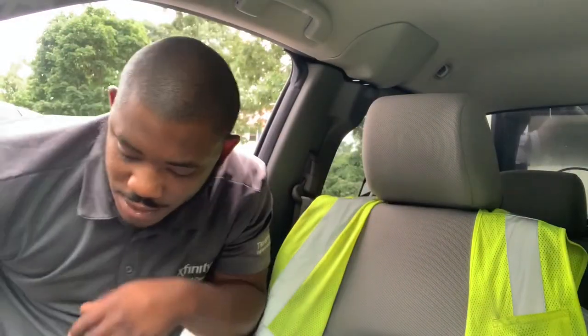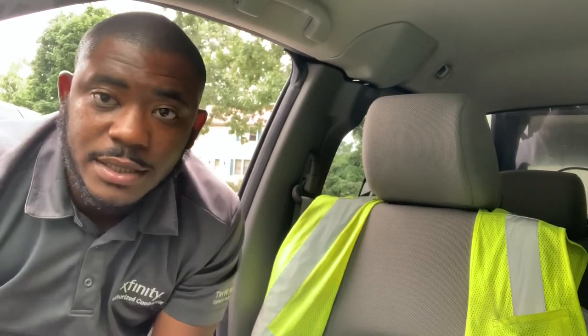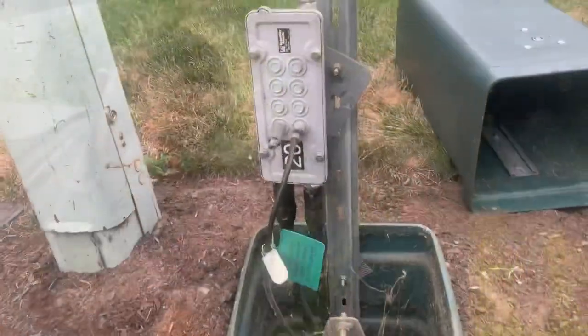customer needs their outside line to be repaired. They don't have no service, services are out. But it's not because of a tree. Customer had DigSafe come out recently, and they may have accidentally cut the lines. They're not sure, but we're definitely gonna take a look and see what we got at the top here.